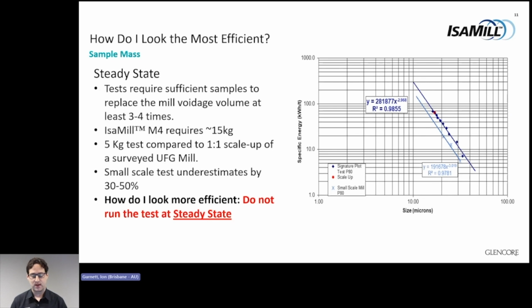What happened? It's about 30 to 50% under in specific energy. The whole curve shifts to the left. Why is that? If it's not at steady state, coarse particles hold up in that mill, and you bias your method, bias your result finer. So your coarse is retained, and I'm sampling the product. I'm only going to really sample the fines, so my energy appears less. It's not less, it just appears less. So if I want to look more efficient, I just won't run enough sample, and that's one of the things out there.